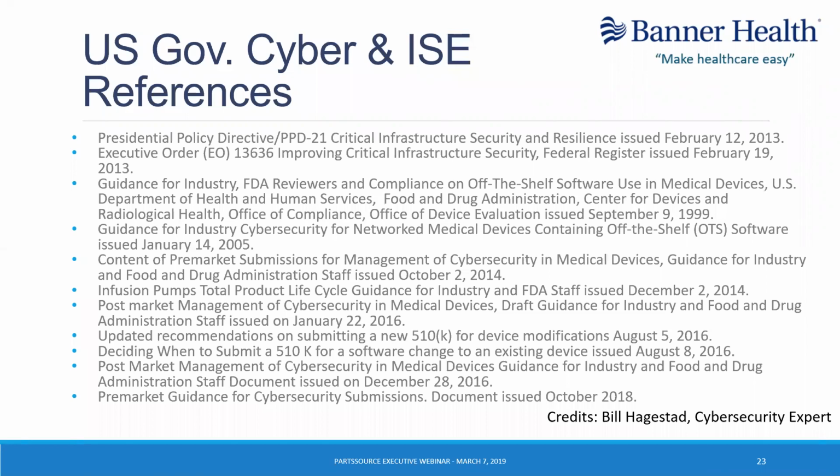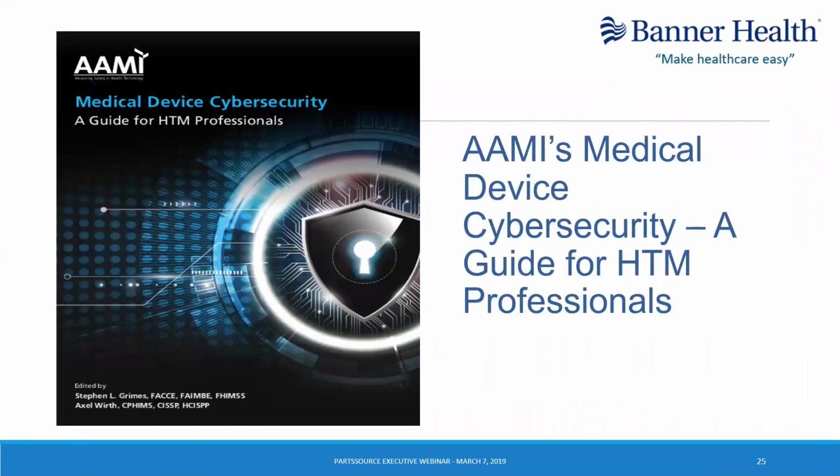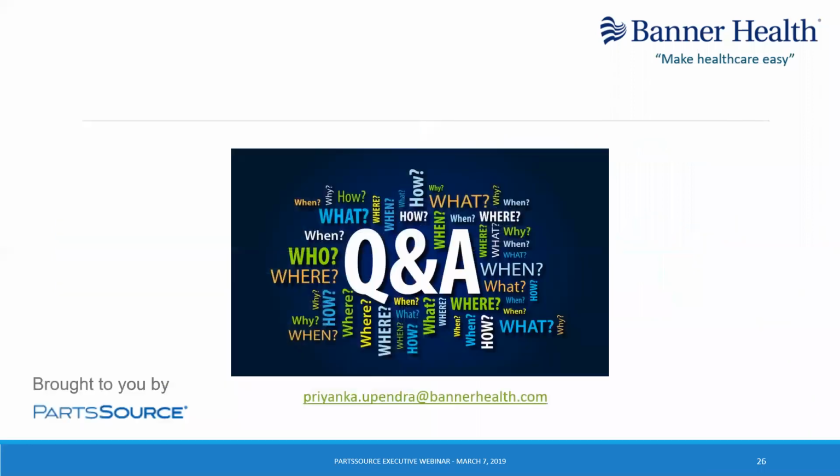So just a set of references from the government and the information security engineering group. And you also have the AMI medical device cybersecurity guide. A lot of work has gone into this guide as well, so please purchase that and make use of the things outlined. There are also templates for policies and procedures, as well as a lot of guidance around what processes you need to build. So make use of what's available in the industry.